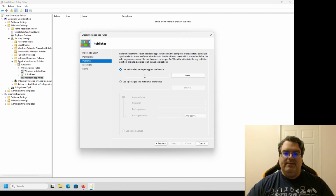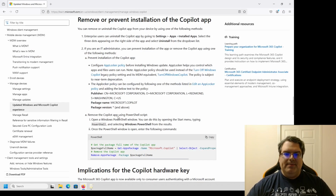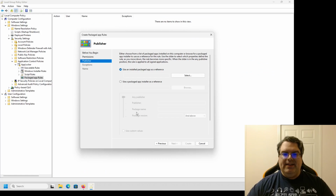You have two items here, use an installed packaged app as a reference or use a packaged app installer as a reference. Well, that's odd because it just says add the below text to the policy. How can I actually add any of this text? This is all grayed out and I can't hit the thing to say use custom values. You have to use one of these as a starting point.